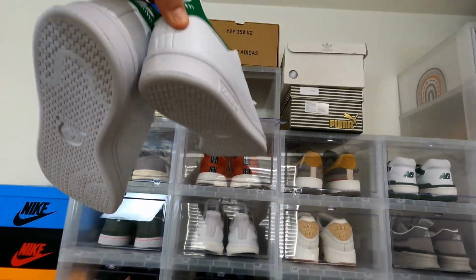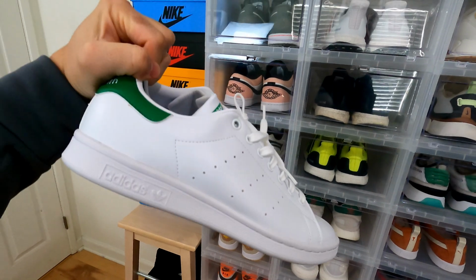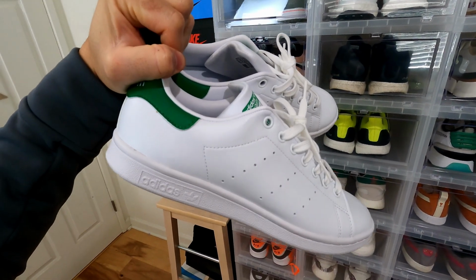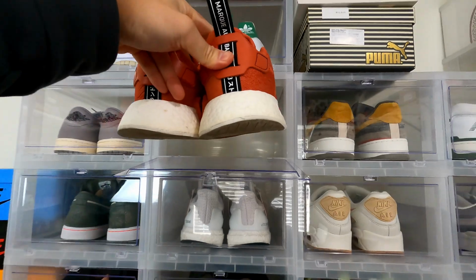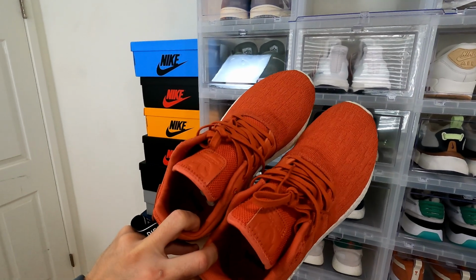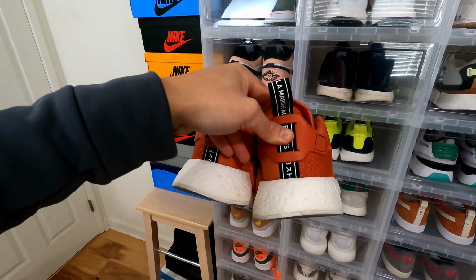Adidas Stan Smiths with the classic green on the back. A very simple and well-rounded shoe, might I say. NMD R2s with the Harvest Orange monotone. Very fall appropriate sneaker.